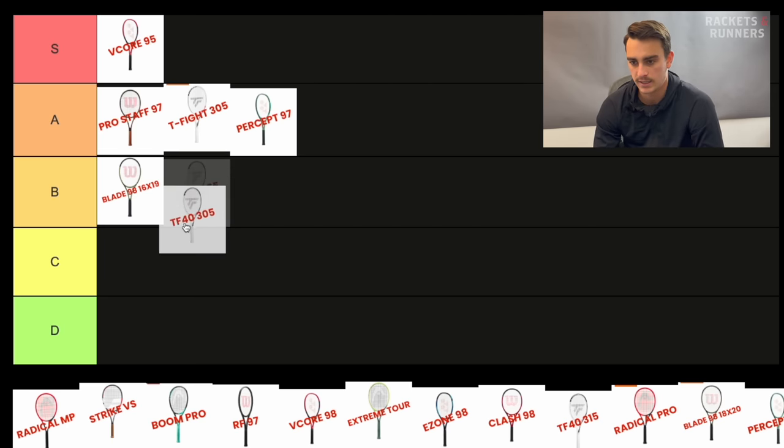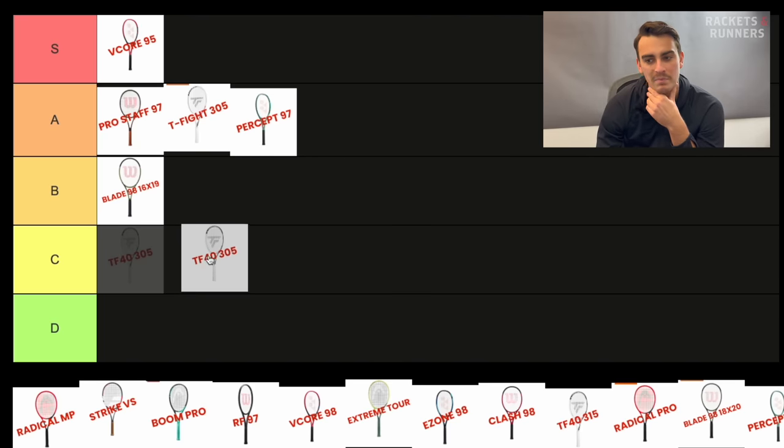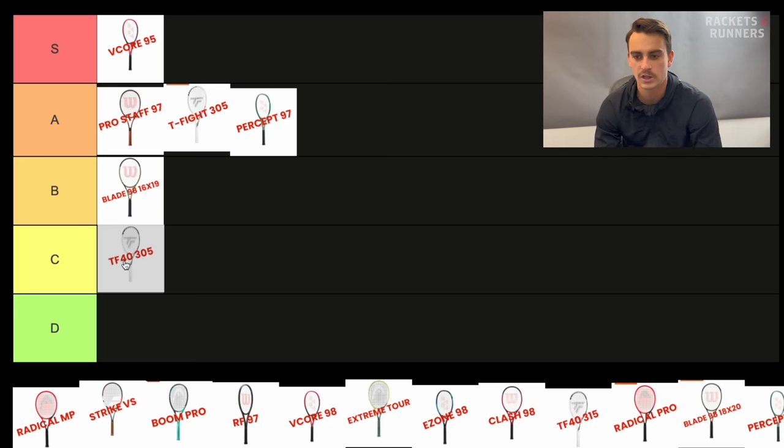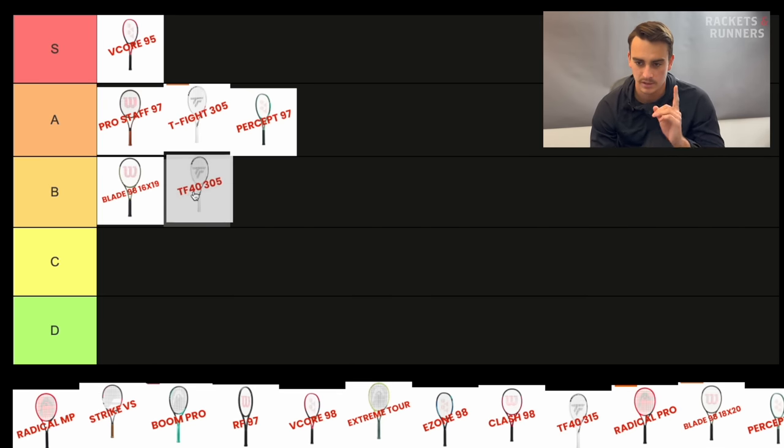I'm not gonna put it in A tier, definitely not gonna put it in S tier. B or C, I just don't want to put this racket in C tier because I like playing with it so much, which is why I'm not going to put it in C tier. I'm going to put it in B tier.